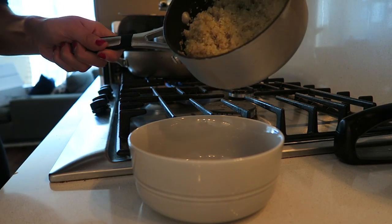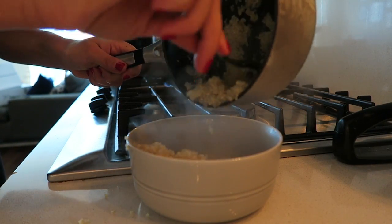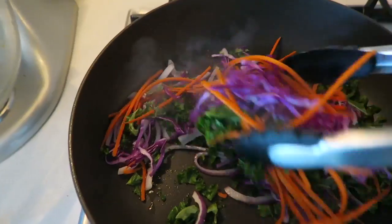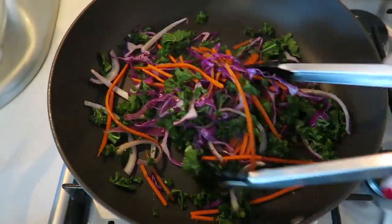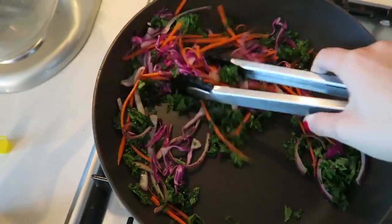Our quinoa's done, and I'm just gonna scrape it into this bowl here so that it doesn't keep cooking or overcook in the pot. I'm gonna be tossing these around, and I just kind of flash cook these. The kale's already really nice and wilted. Oh, it looks so colorful.